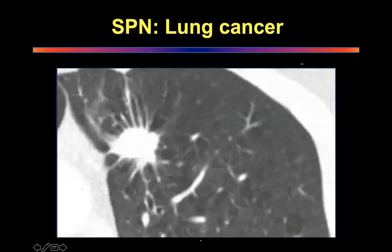Okay, so when you're looking at lung cancer, this is a view of the lung cancer. This is classical because there are spiculated things coming out. It's an irregular margin and there is central density. This is typical of lung cancer.